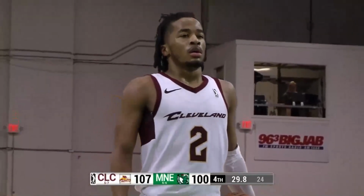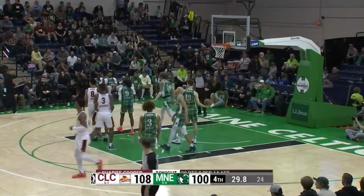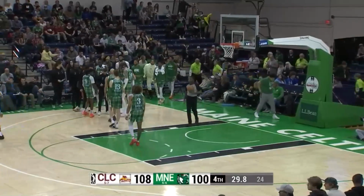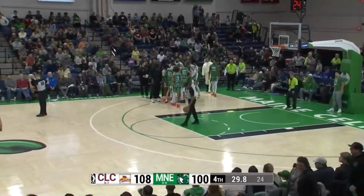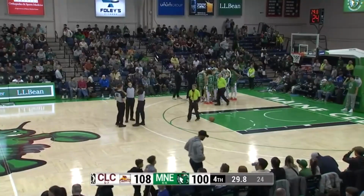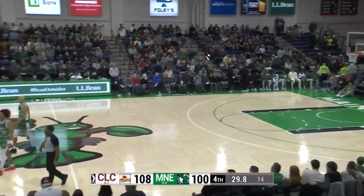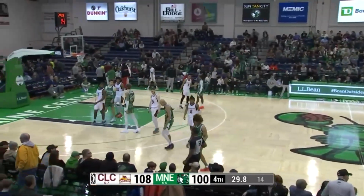107-100. And he hits them both. Cleveland doing just a great job from the free throw line now. 4 for 4 here in the last minute. Yep. 10 of 13 on the night from the foul line for the Cleveland Charge. Not a lot of foul shots, but they're hitting them. And that's a steal or foul coming on the inbounds. But they do get the advance of the ball.